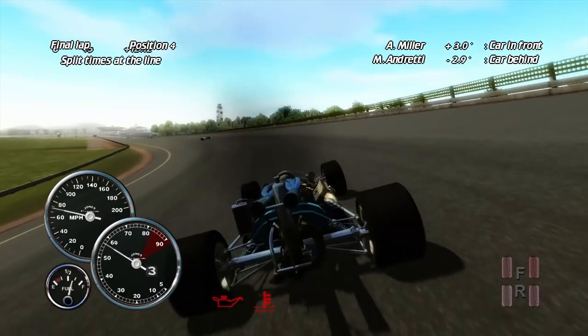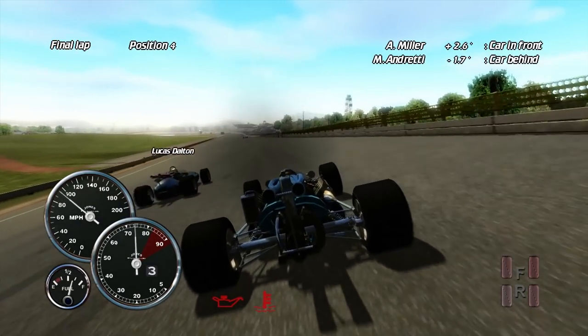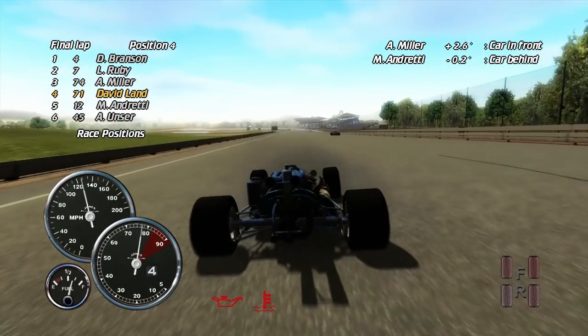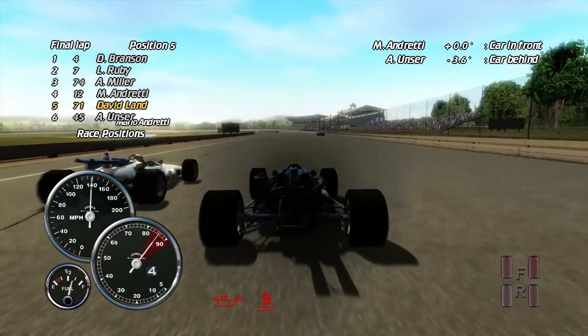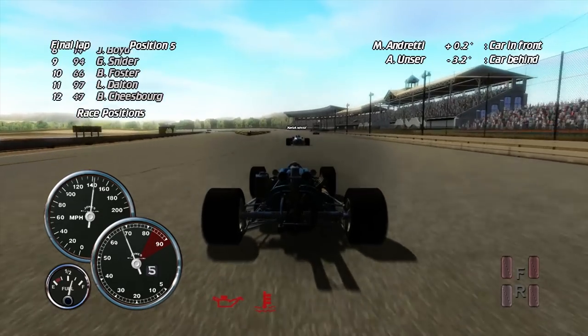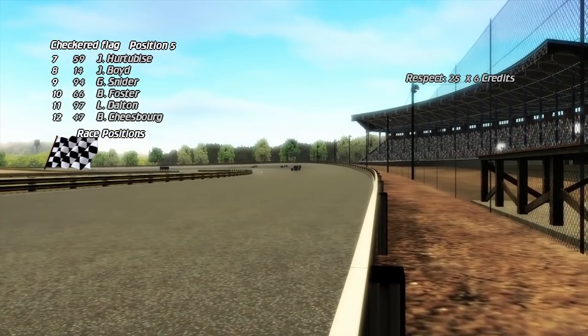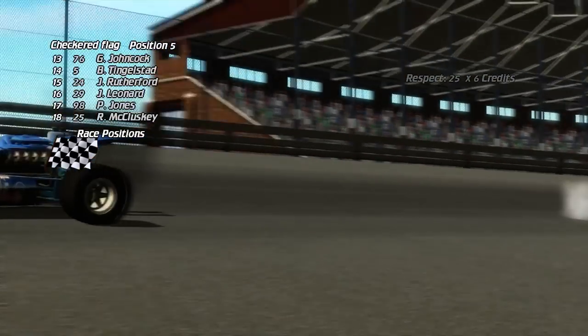Now, don't get hit. Don't get hit. Don't get hit. Okay. We saved it. Mario. Mario Andretti. Can I hold him off? No. Mario's going through. Mario goes through. And we'll end up fifth. Mario passed me at the line.